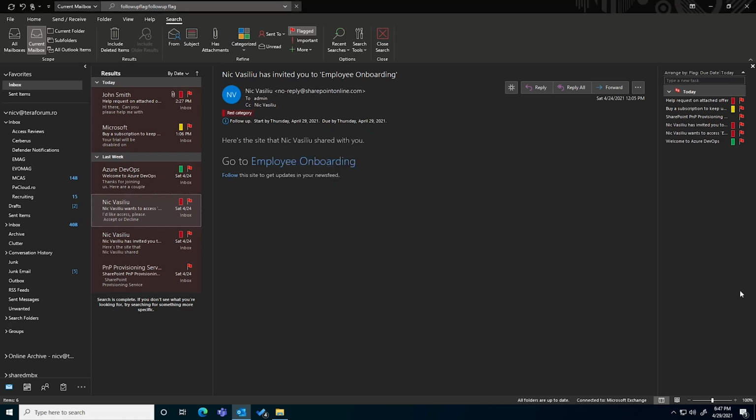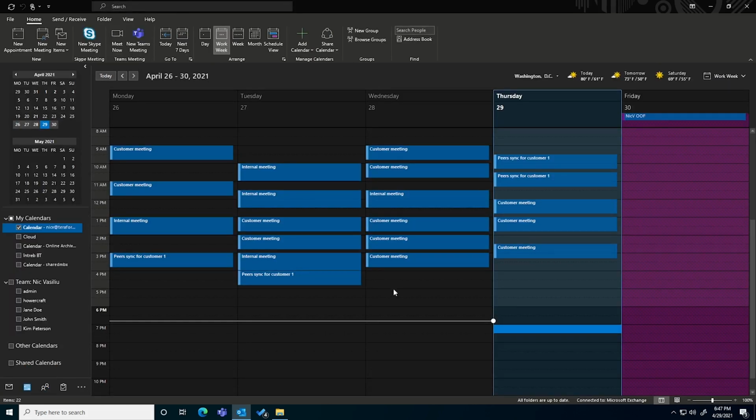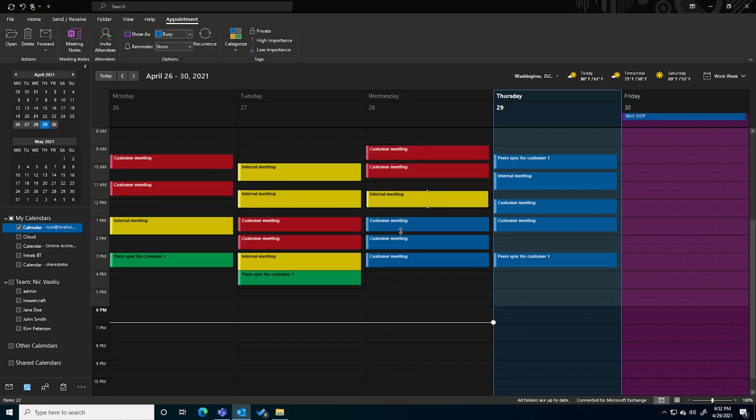This will, by the way, help you also organize meetings in your calendar. If you look at your non-color-coded calendar, you won't be able to get a good view of what's important and what's not important to you. But if you color code them, check out the difference.